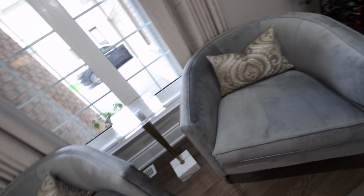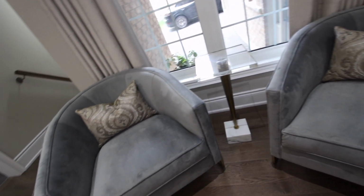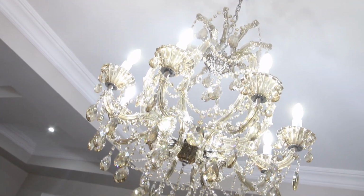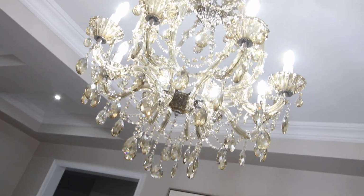We could incorporate 2 extra additional seating just for people to lounge in, and we wanted to create a dining room that was big and beautiful. The only thing I absolutely loved in that space was the chandelier, so we decided to keep it. So let's start with the biggest pieces of furniture first.